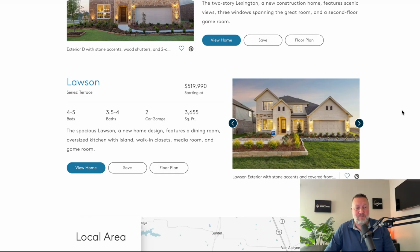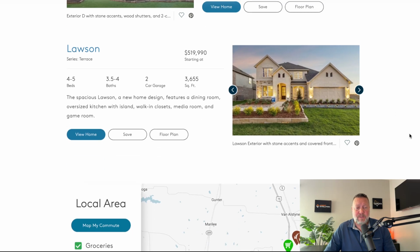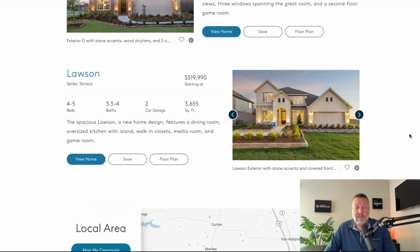If you have family, you want as much space as possible, and you're trying to move to Texas, get one of the larger ones, either the Lawson here or one of the larger Windsor homes. I believe that capped out at about 34 and some odd change square feet. This is just about 200 square feet more, which isn't a lot. I would say this one's just a little cheaper. So, man, get a hold of me below on that one.